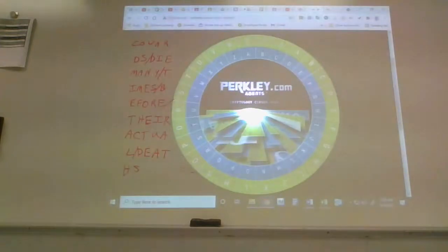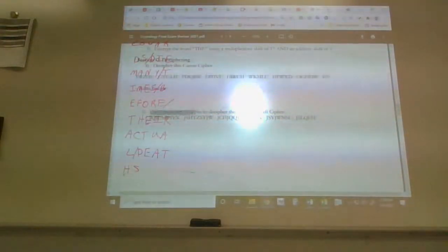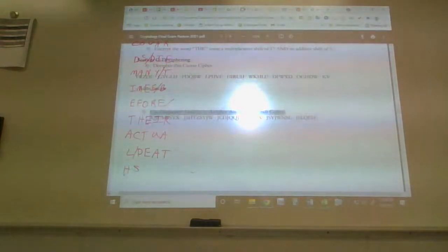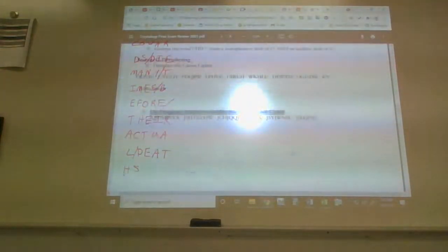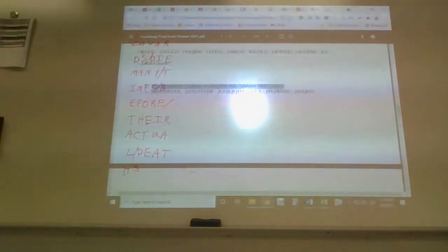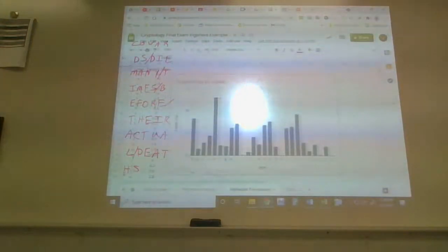All right, back to this. Get rid of that. There we go. So use frequency analysis to decipher this additive shift cipher. Frequency analysis. Now, something that I would provide for you on this actual exam, I would provide this for you. Do you remember this little nugget of information right here?